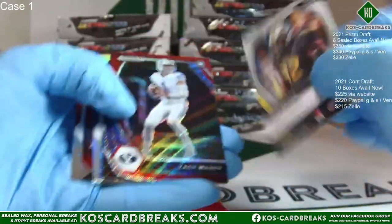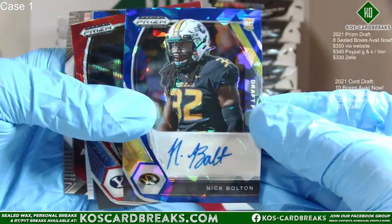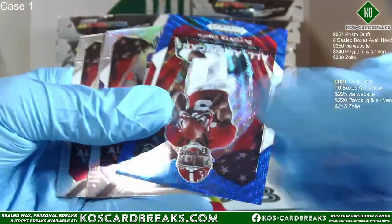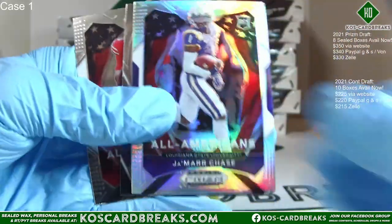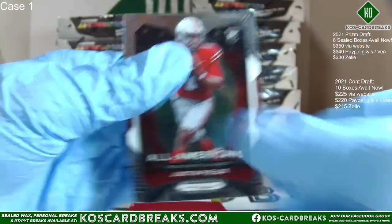Nick Bolton out of 75. 24 of 75. Getting lots of blue ice autos so far. Nick Bolton, 24 of 75. Zach Wilson on the red wave parallel. Devonta Smith, blue wave, is going to be numbered out of 249. 83 of 249 for Devonta Smith. Jamar Chase, All-American Silver. Quiddy Pay and Justin Fields, All-Americans.